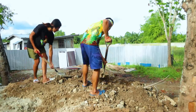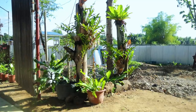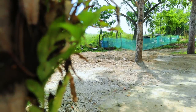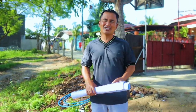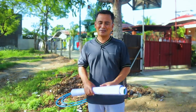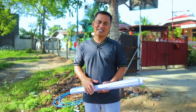I am going to convert this in the future as our quail farm, and also we will construct here a big greenhouse for our lettuce. The production of our lettuce has been so good that we are now going to launch a permanent site for us to sell our lettuce. And I utilize the pet store as our permanent site for the lettuce.